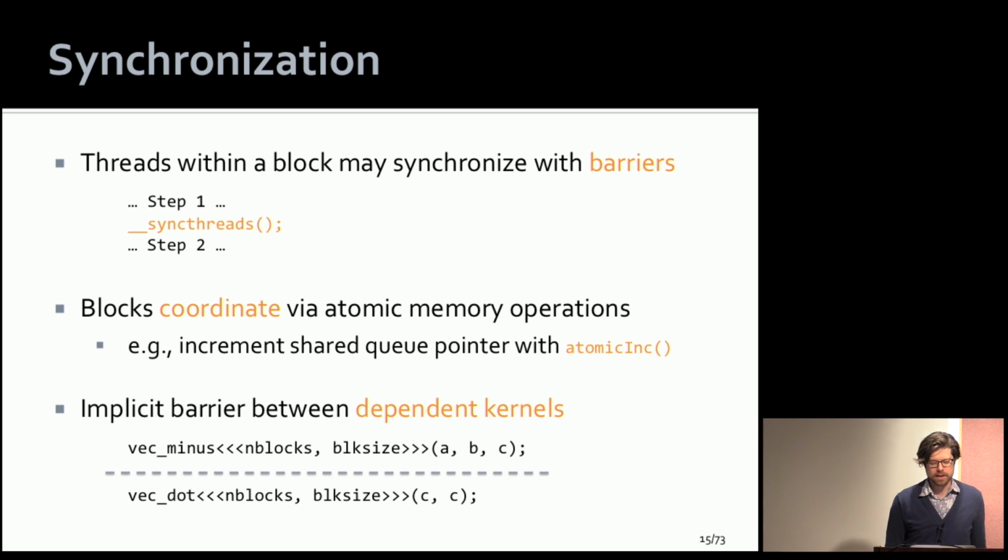Okay, so synchronization. Anytime you talk about parallelism, you need to talk about synchronization. Threads within a block can synchronize with a barrier, so we call our barrier sync threads. This barrier is an execution barrier, and it's also a coherence point, so all of the writes that are made by all of the threads within that block are visible to all of the other threads in the block after this barrier. So that allows you to do things like have thread 0 produce some piece of work that the rest of the thread block needs to use. Then you synchronize, and then the other threads can read that work that was written by thread 0 and go on to use it to get whatever they need to do done.